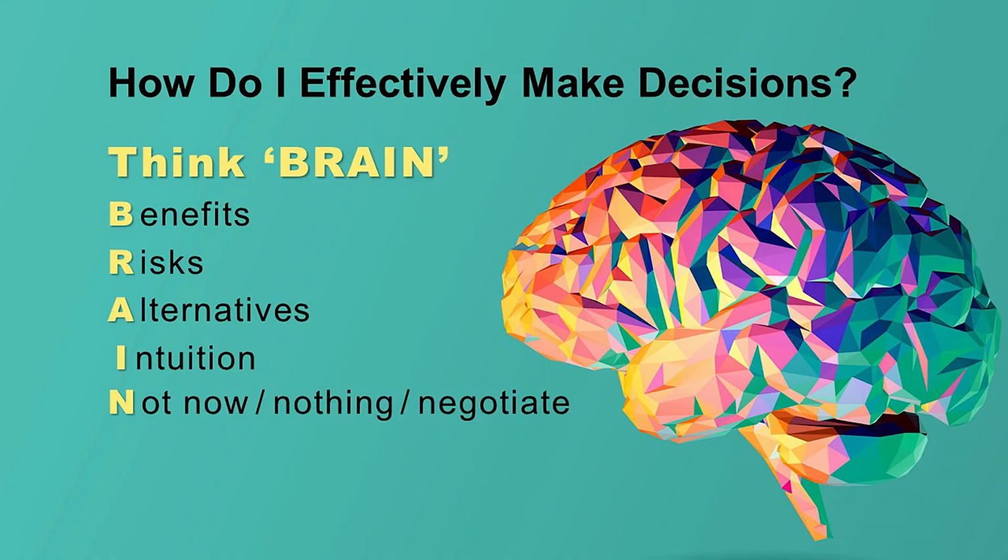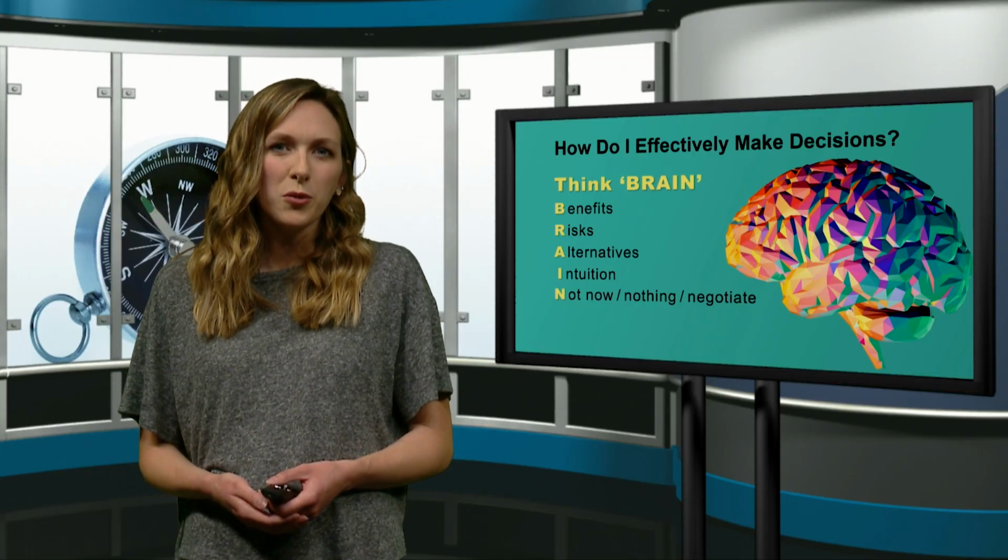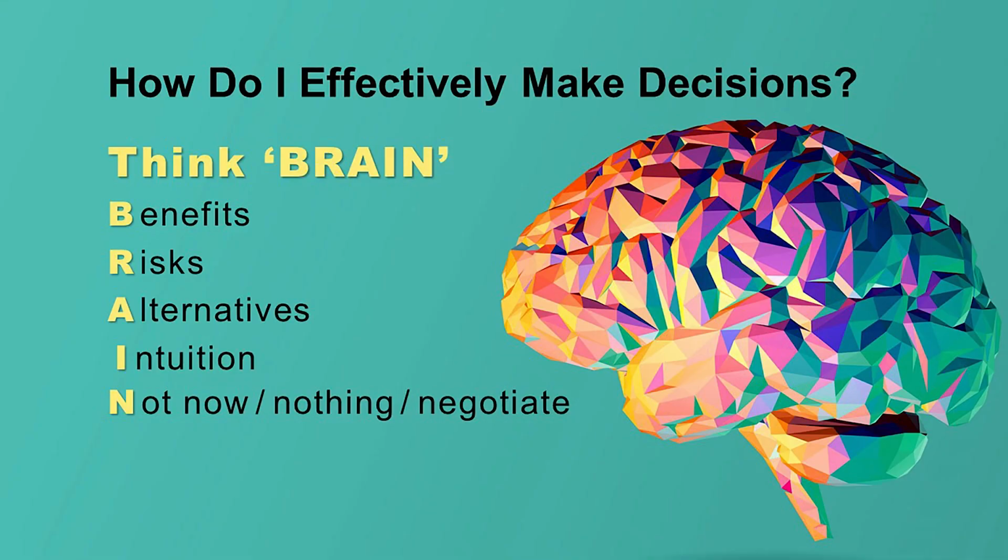Your doctor may present you several treatment options or courses of action for your plan of care. How do you choose the right one for you? Use the acronym BRAIN. Think of the benefits to each option. Will they work well with your lifestyle? Is it something easy that you can do?